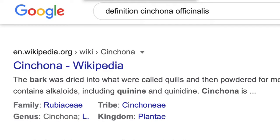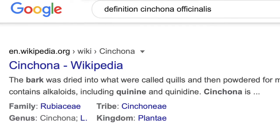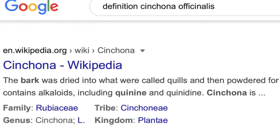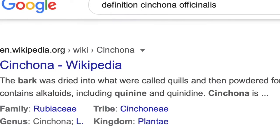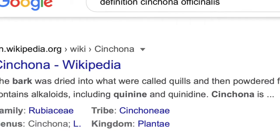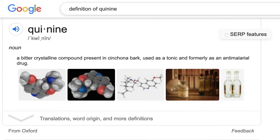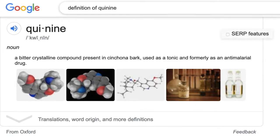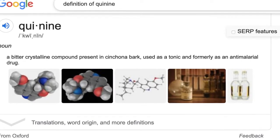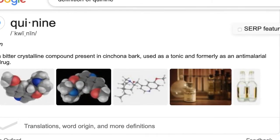According to wikipedia.org, the entry states, the bark contains alkaloids, including quinine and quinidine. Cinchona is the only economically practical source of quinine, a drug that is still recommended for the treatment of falciparum malaria. What is quinine? According to Oxford Dictionary, it is a bitter crystalline compound present in cinchona bark, used as a tonic and formerly as an anti-malarial drug.